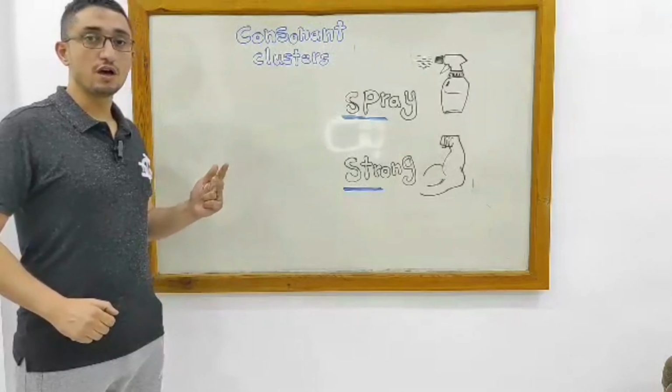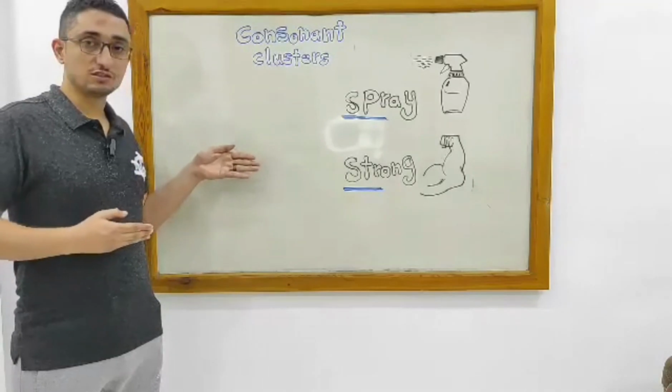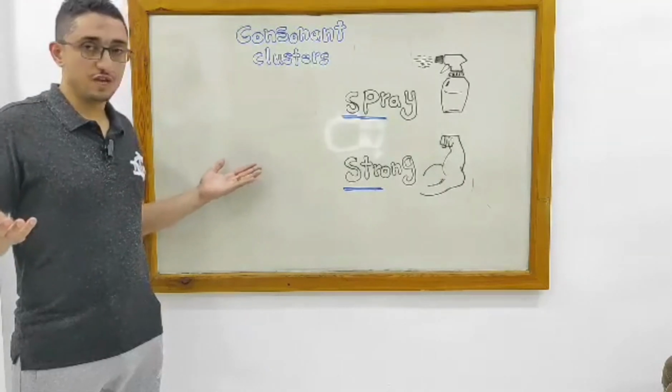s, p, and r. The right way to pronounce such a consonant cluster is to say spr, with no intervening vowel sound between them.